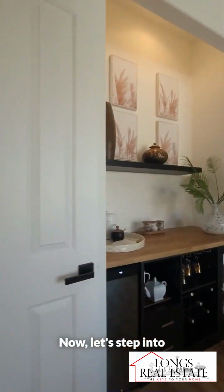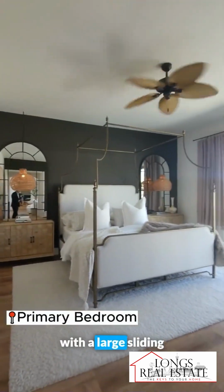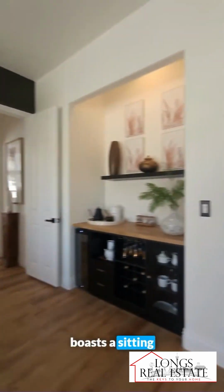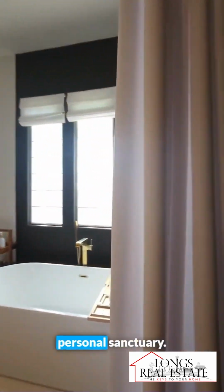Now, let's step into the primary bedroom, a spacious retreat with a large sliding door that leads to the heated pool for a refreshing dip. This bedroom boasts a sitting lounge and a cafe bar, making it your personal sanctuary.